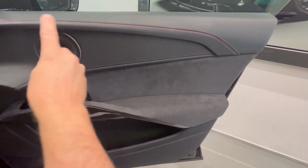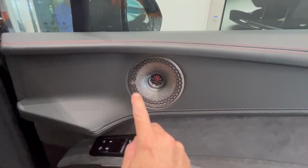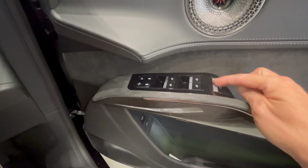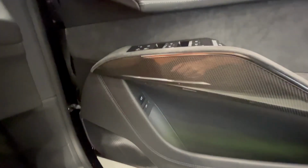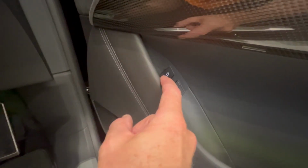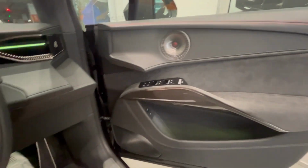And there we go, there's the side panel once again. Beautifully integrated speakers, really beautifully done. Look at that design. And then of course that same design is repeated on the door switches. You've got your windows and various others, integrated carbon fiber. And then of course on the door we have the rear boot opener, etc. So beautifully finished off in charcoal leather with red stitching.